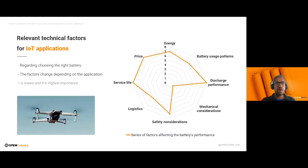Then we go deeper into particular usage cases. Here we have a usage case for a drone application, which is an IoT application. When we start communicating with a customer or a potential customer on how we can design the right battery for them, we first have what is called a CAP form, which is the customer application form. Here we gather all the requirements from the customer for their particular application. This is a visual representation for this particular application.